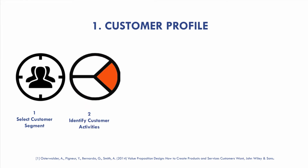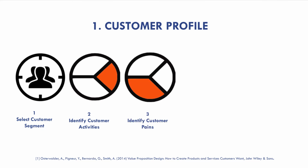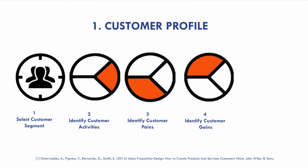The first step is to select the customer segment that can benefit the most from your solution. Then, you need to understand the customer's activity, what they are trying to do. The third step is to identify the so-called customer pains. Customer pain describes what annoys the customer before, during, and after a specific activity. Then, you need to understand customer gains. Customer gains describe the outcomes and benefits customers expect.